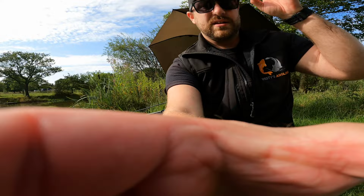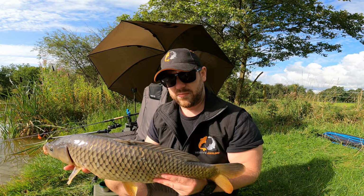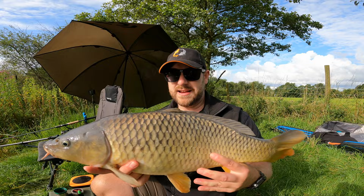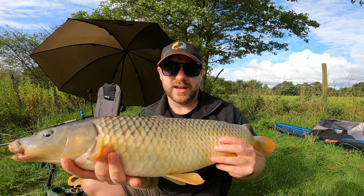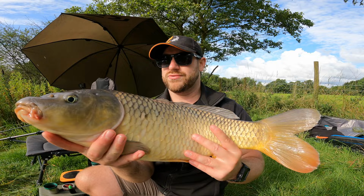I won't keep it out too long, but that's a good fish, that, Dad. What are you giving me for that one? 6 or 7. What do you actually think it is? 9? No. It's heavy. Yeah, it's fat, look at it. A massive belly on it. I'm going to go 8 pound for that. Still got loads of fight in it, but yeah, obviously broke somebody. Well, folks, another cracker of a fish, that.